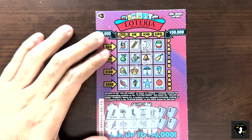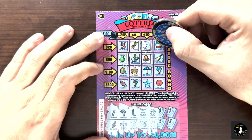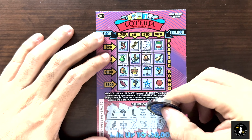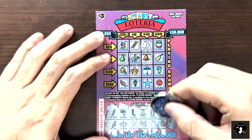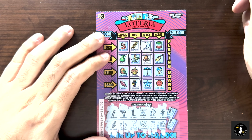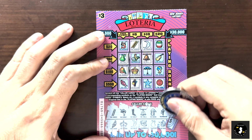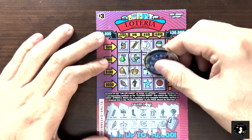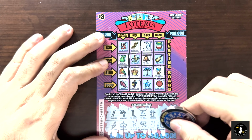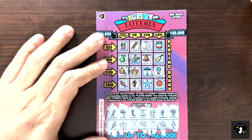All right. The heron and the pear. Got a pear. No heron. The musician and the parrot. So we got the musician and a parrot. All right. We got a world. And then the last one is the lady. And of course we have no lady. No lady, no matches. All right. So that's a loser.